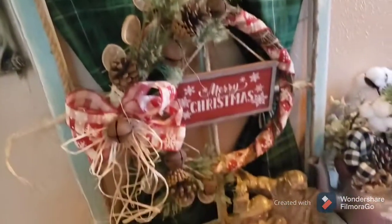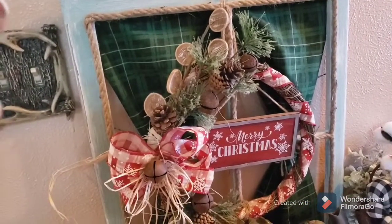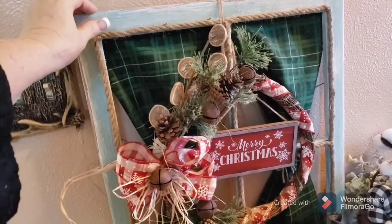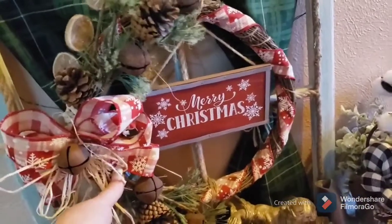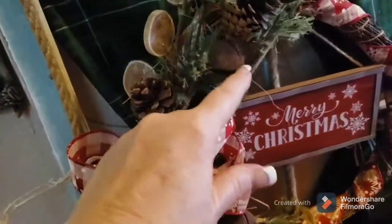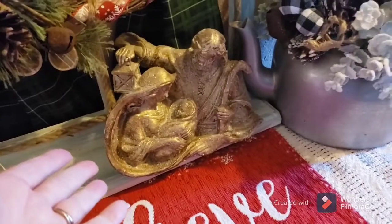I had done this little window last year, and I think I had put this for sale in the booth, and it didn't sell. And I was like, I'm really glad it didn't sell because I love it, and I'm keeping it as my own. So I trimmed it out, and the rope, I did this little wreath that is very secure. Merry Christmas. We got the bow and the rusty jingle bells. I love it. And then my little nativity.